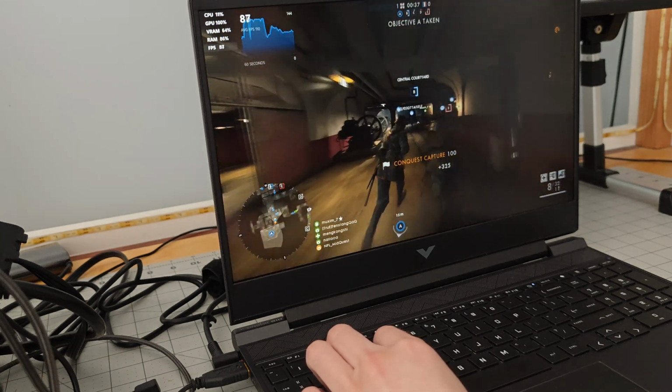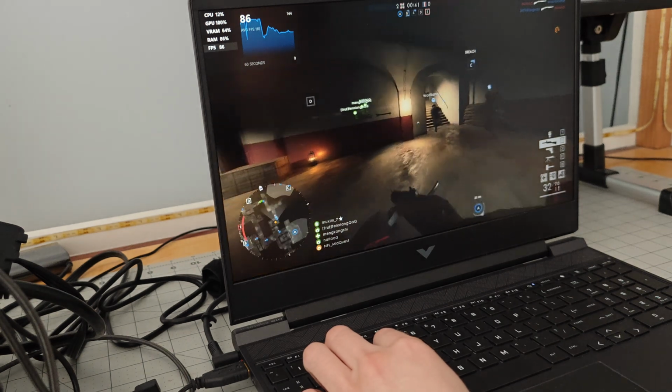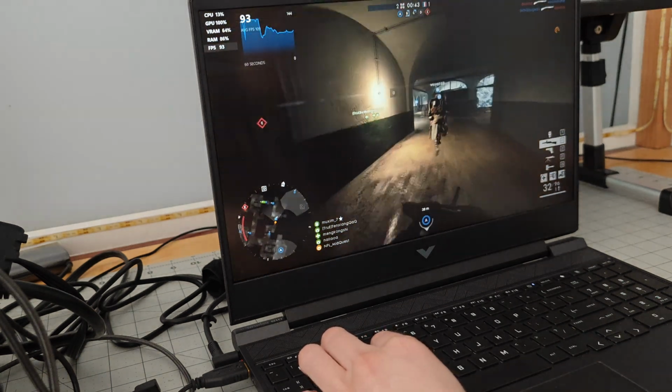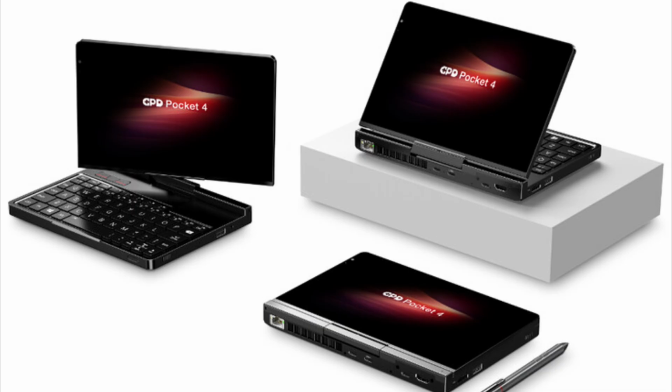And starting later this year, mobile devices are going to have this level of performance. And I find that super cool. And the first of these devices featuring this new chip is the Pocket 4 from GPD. This device is unique. It's the size of a handheld with an 8.8-inch display, 1440p, 144Hz, which makes it the exact same as the Legion Go.